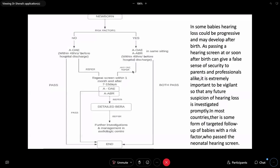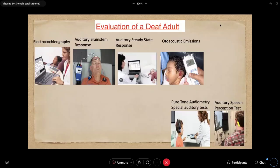When we work up an adult, what do we do? We only do certain tests which are important. In an adult, some more tests become important, like ABR, otoacoustic emissions, pure tone audiometry, special auditory tests, and auditory speech perception test too. Because in an adult, we'll have to differentiate between a cochlear and a retrocochlear pathology. That is why these tests become more important.